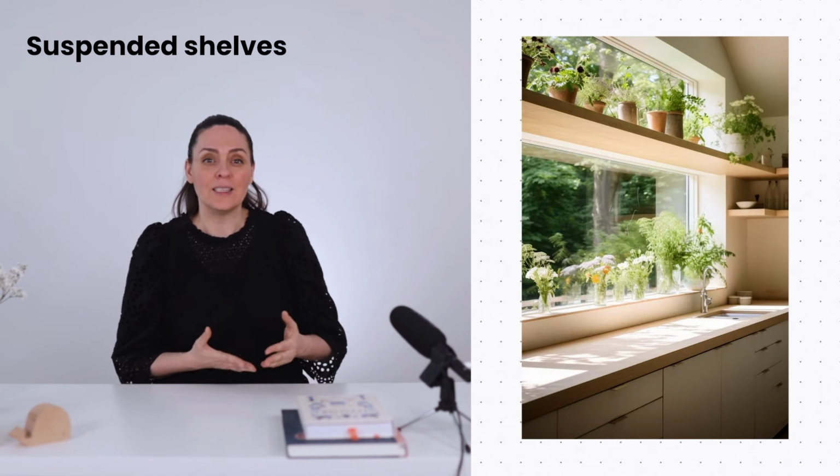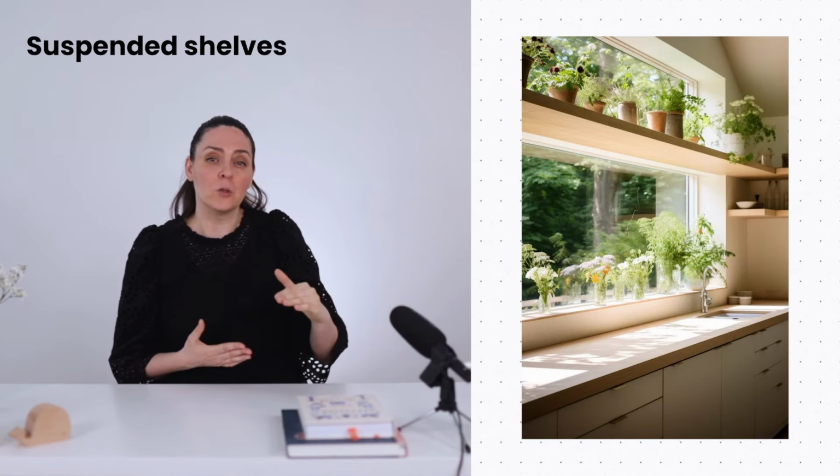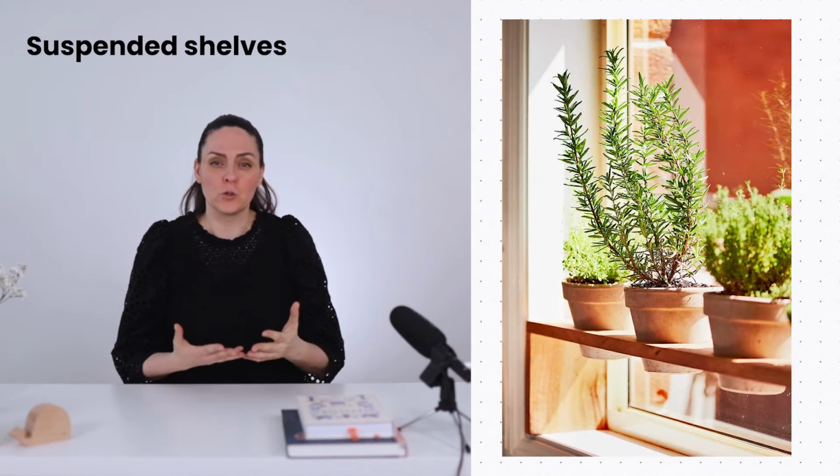One way to do that is to add suspended shelves, ideally those that are above or below the eye level, to allow for views to nature. If that's not an option due to how the window opens, attaching planters to the side of the windows can also allow for plants to have plenty of light without occupying too much space in the window.